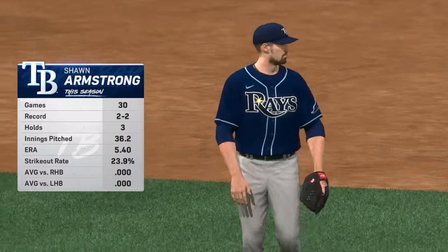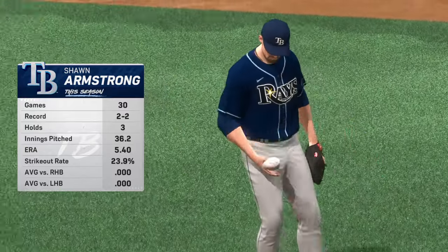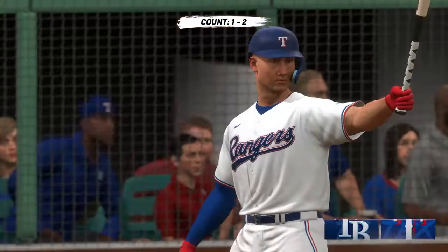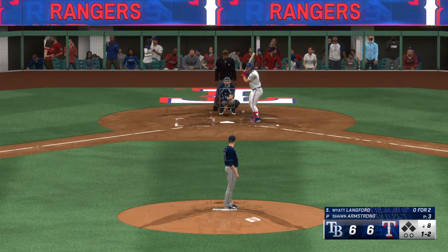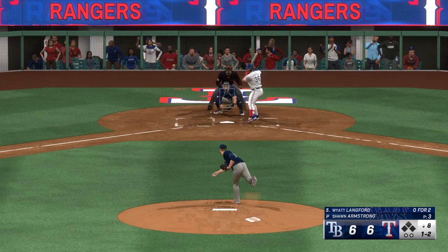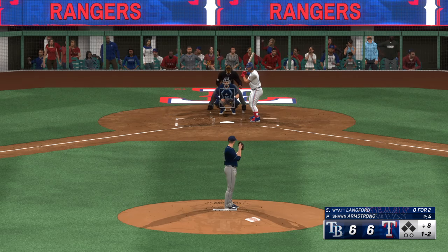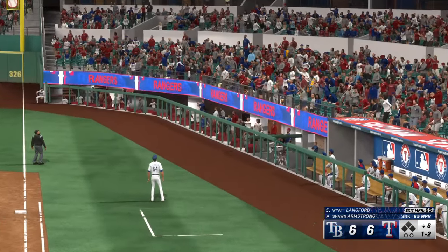Back now, new pitcher on the mound as we roll into the bottom of the eighth, Sean Armstrong. Well, he struggled quite a bit, so this is another opportunity to get on the right track. He's given up more than one hit per inning pitched so far this season. Tied at six. Now here is Wyatt Langford. The pitch. Fly ball down the line, and that's a foul ball. One and two now. That ball is foul, and the pressure is building.